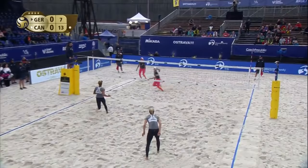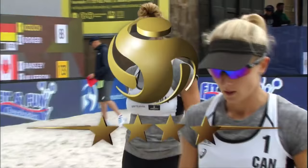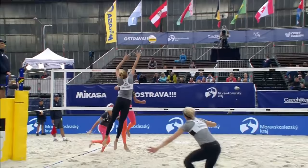Dangerous times these for the German team. They're a long way away from this Canadian side in the opening set at the moment. That will help them though, because the scores have reached 21 points overall. Go to what is known, if you're unfamiliar with beach volleyball, as the technical timeout.